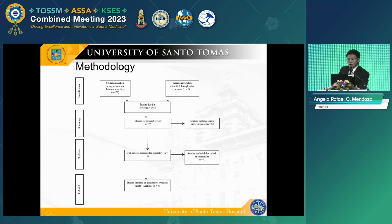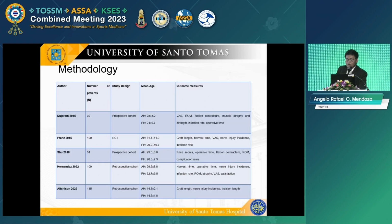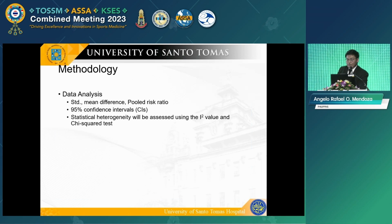A comprehensive electronic literature search was conducted and yielded 1 RCT and 4 cohort studies that were reviewed and included in the study. These are the studies and their characteristics. Overall, there were 425 patients enrolled in this study. After article review and data extraction, statistical analysis was conducted using RevMan. Pooled risk ratio and standard mean differences were utilized as the summary effect measures. Statistical heterogeneity between studies was scrutinized using chi-squared test, I-squared statistics, and tau-squared statistics.